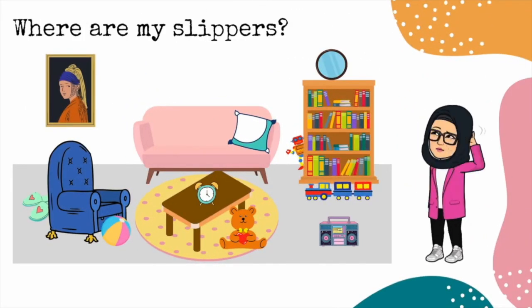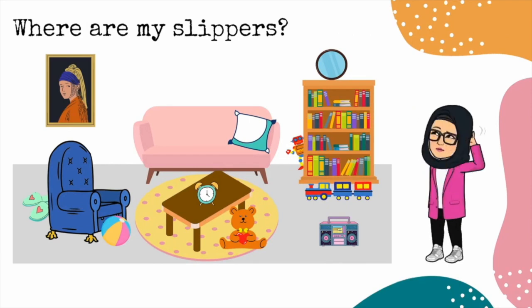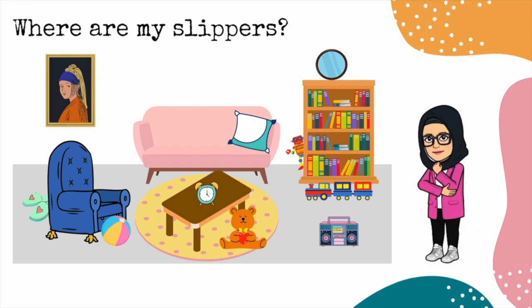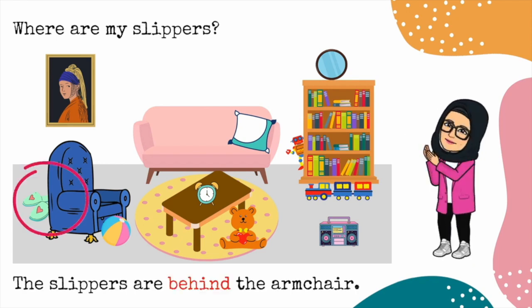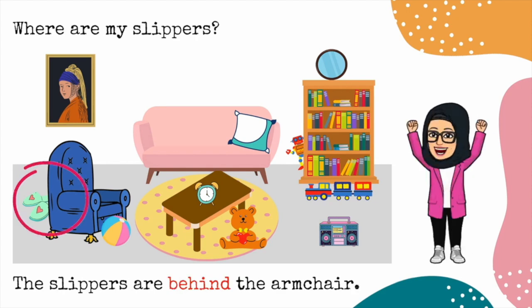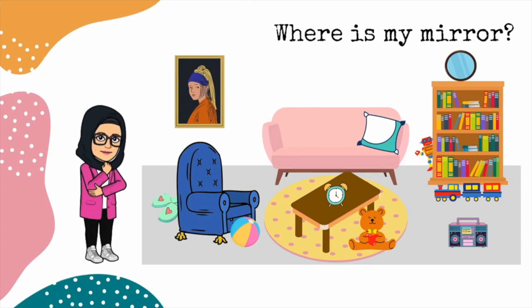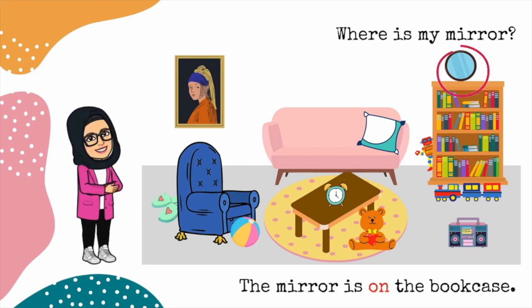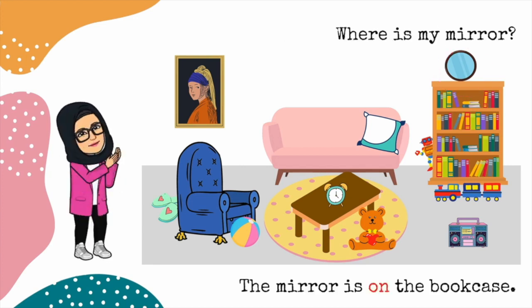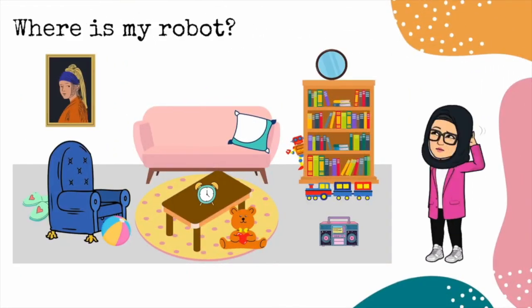Number three, where are my slippers? The slippers are behind the armchair. Number four, where is my mirror? The mirror is on the bookcase.